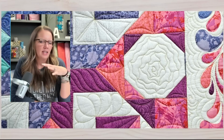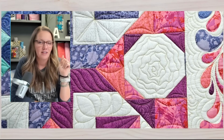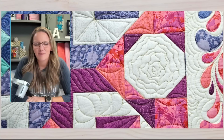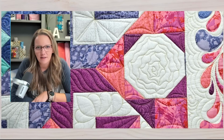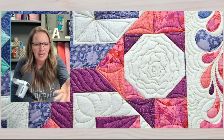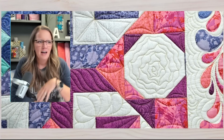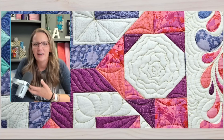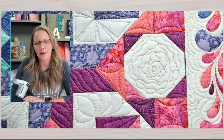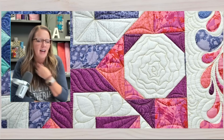This is going to work in snowball blocks of all sizes. You just add more lines depending on the size. And this is perfect for busier fabrics, or when you want a texture. I mean, you could definitely do it in solids, but if I have a snowball block, you can't see the quilting anyway. I'm not going to do difficult quilting in it because it's not a good return on my quilting investment. So nice and fast and fun.